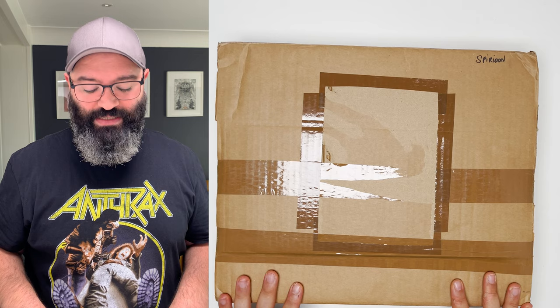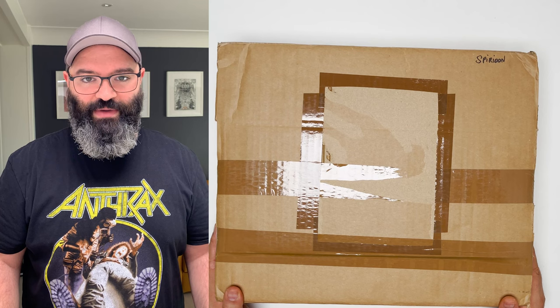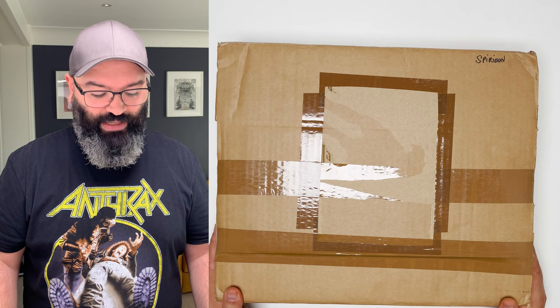I want to thank Yoann for sending me this. This is an amazing book. I'm sure I've seen so many reviews already of people opening it, and I hope this one will just add on that. What I've seen so far was absolutely amazing. Sorry, man, for being so late with this, but I hope that you will enjoy this, and I hope the viewers as well. Here we go.